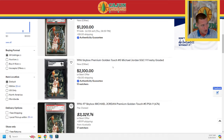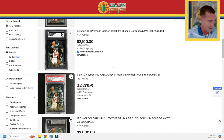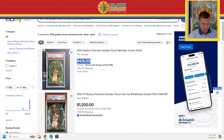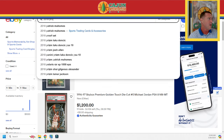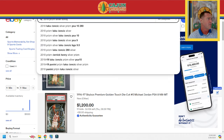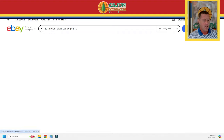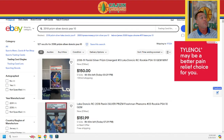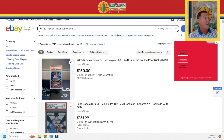I haven't vetted the seller on any of these things. But just to give you guys an idea, there are only 6 of these out there. So, if instead of this we plugged in 2018 Prism Silver Doncic PSA 10, we would pull up 127 results. We pull up 6 for the Golden Touch. All right, that is the story of that particular card.